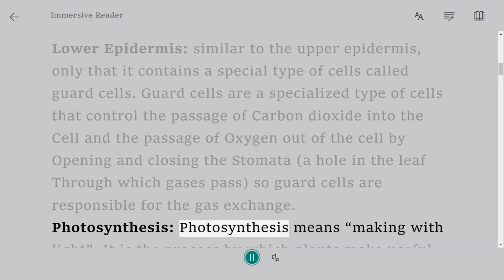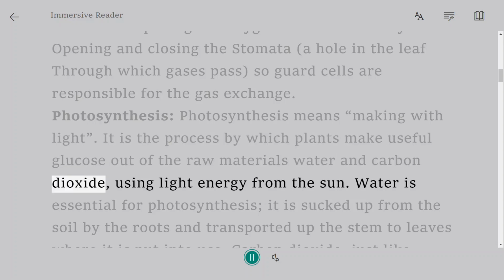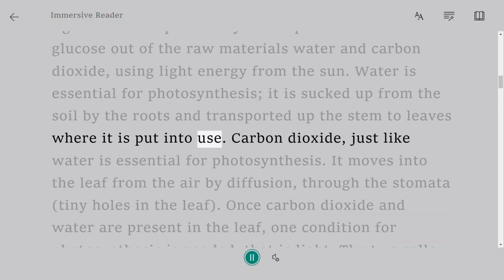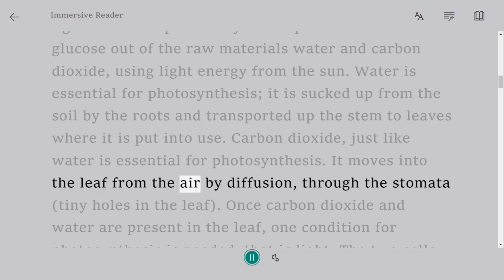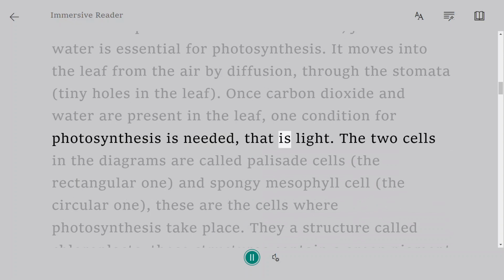Photosynthesis. Photosynthesis means making with light. It is the process by which plants make useful glucose out of the raw materials water and carbon dioxide, using light energy from the sun. Water is essential for photosynthesis. It is sucked up from the soil by the roots and transported up the stem to the leaves where it is put into use. Carbon dioxide, just like water, is essential for photosynthesis. It moves into the leaf from the air by diffusion, through the stomata, tiny holes in the leaf. Once carbon dioxide and water are present in the leaf, one condition for photosynthesis is needed, that is light.